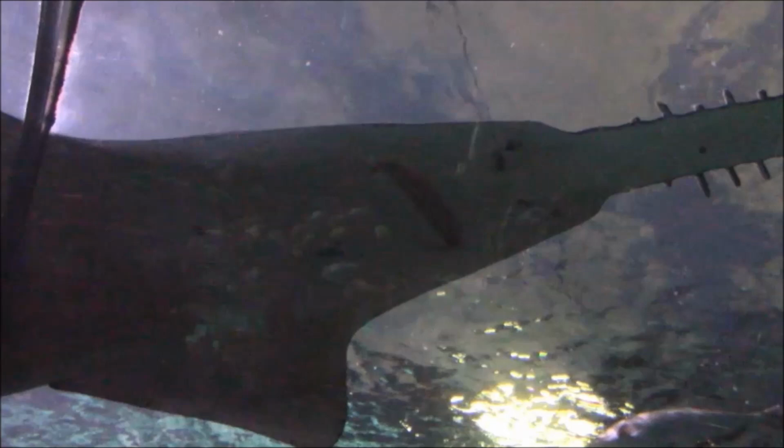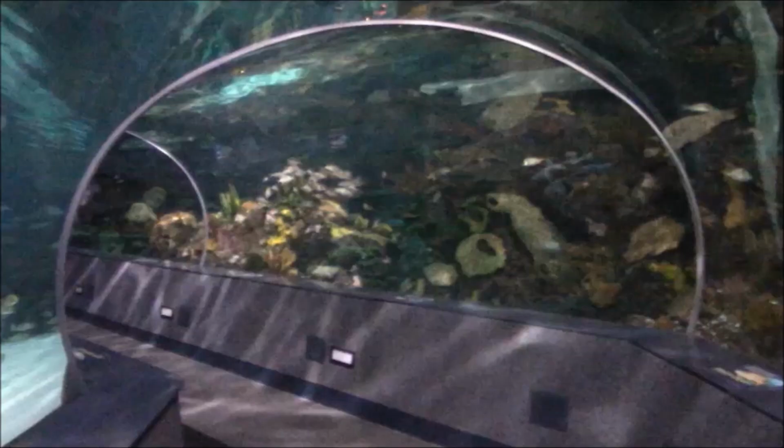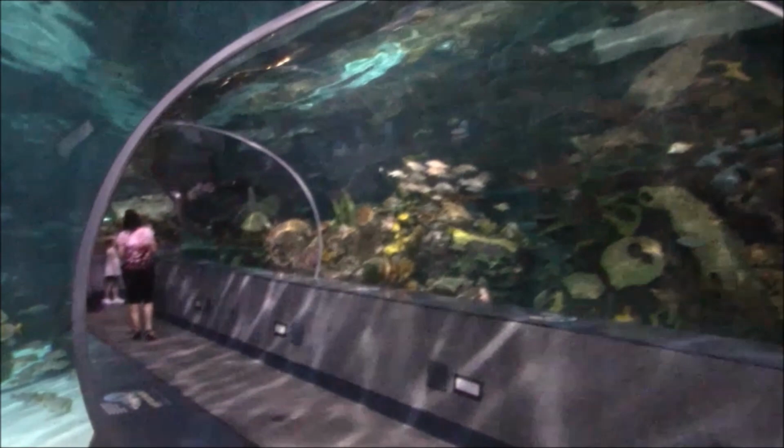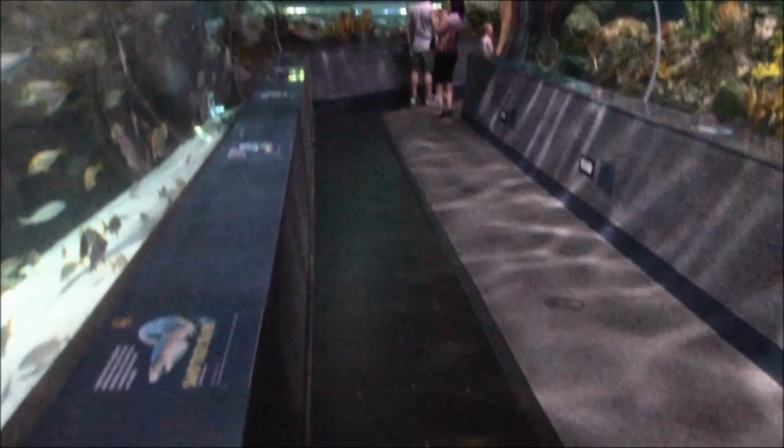This dude's just laying on the tunnel. He looks like he's smiling. Yeah, he's just relaxing. I almost think just seeing these sharks is worth the money of getting in here. It is very, very large. I've been in here probably, I don't know, 10, 15 minutes on this little people mover.